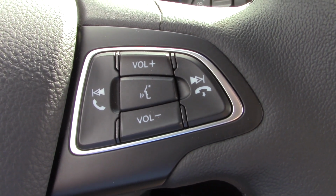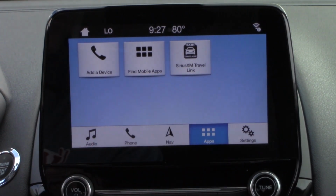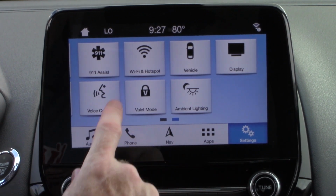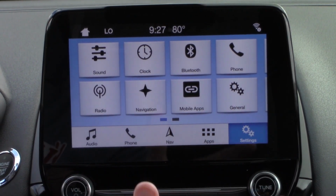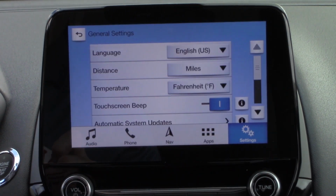You have navigation, and you have access to other apps right here. And here you have all of your settings, and there's quite a few of them. I'm not going to go through everything, but you can swipe through and see everything that's here. It's real simple, it's real self-explanatory. Even if you've never had a vehicle like this, everything is easy.